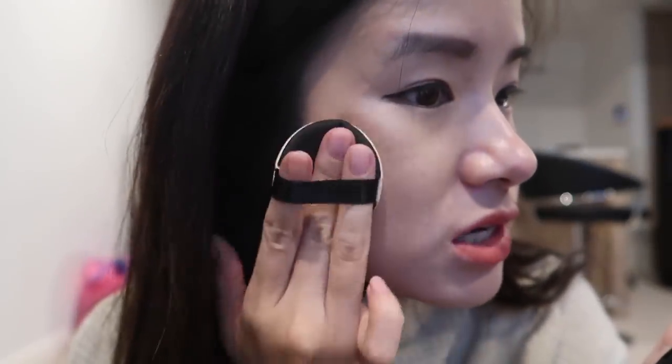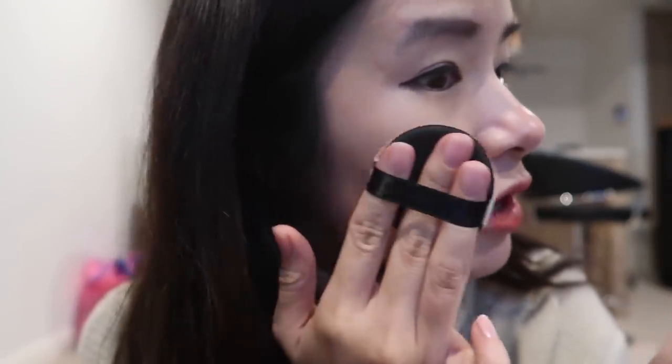Ooh, it picked up a lot of product. Alright, let's just pat this on my face. Oh wow, I love this. Oh my gosh, guys. This matches my skin perfectly. Look at that. It feels so light and moisturizing at the same time. I love it. Oh, I'm in love. I am definitely going to be using this a lot.